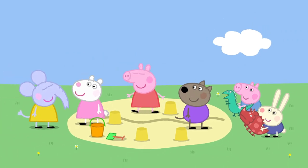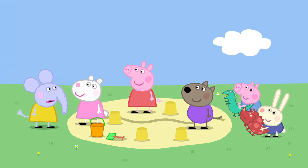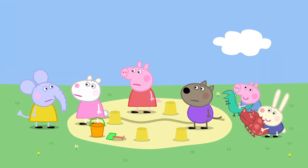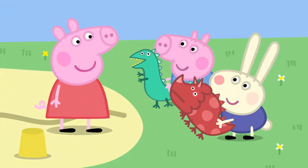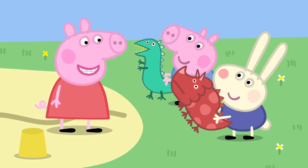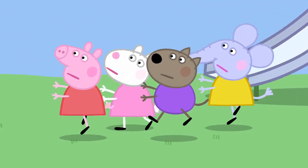What are you doing? We're making a desert island. It's got houses and roads and shops. Has it got trees? No. It would be nicer if it had trees. Where are we going to get trees from? We have to drive big trucks around the world and look for trees. Dinosaurs, you look after the island while we go and look for some trees. Brum, brum, brum. Peppa, Susie, Danny and Emily are pretending to drive around the world looking for trees.